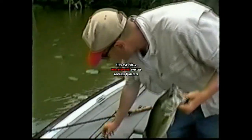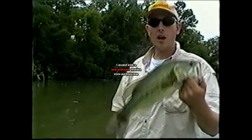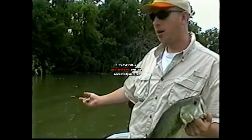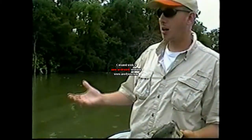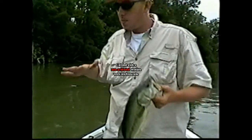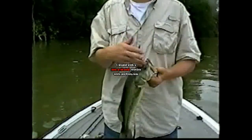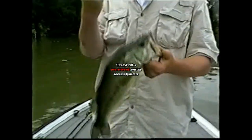I was actually working the Senko up on the surface like a floating worm, just walking it, almost like a sluggo or shad assassin. And that drew the reaction strike out of these flooded pads. The tide's as high as it gets, so actually the pads aren't even on the surface. So the bass are down further, making them harder to catch. But you jerk that sluggo back and forth or a Senko back and forth, they'll come up and grab it.